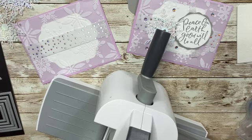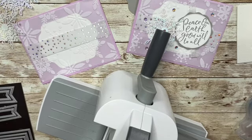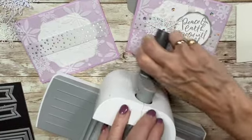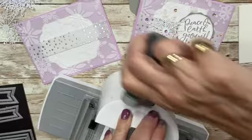Okay, so I've got a circle. I just found my die that I was looking for this morning. A circle die that is about 2 1/8 inches. Okay, it's from the Stitched Circles. Of course, if you buy this kit to go, I will cut this out for you, just like I'm doing now for myself. Okay, see how easy that was?